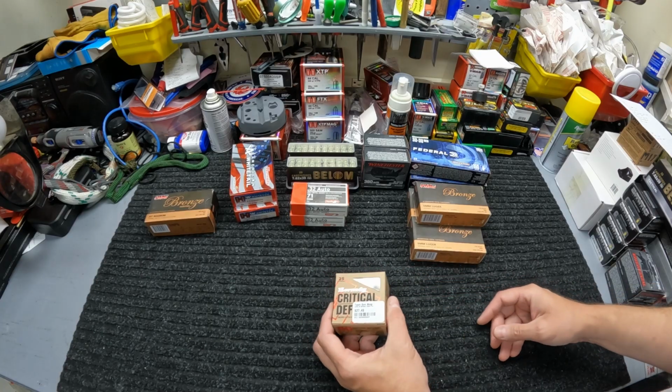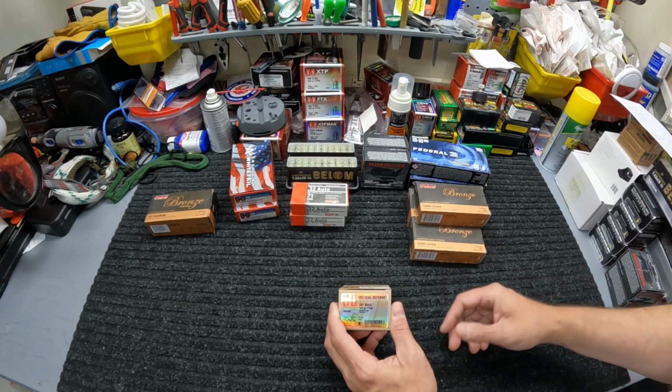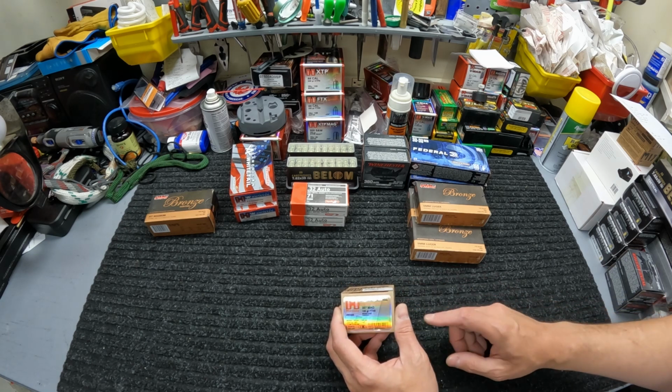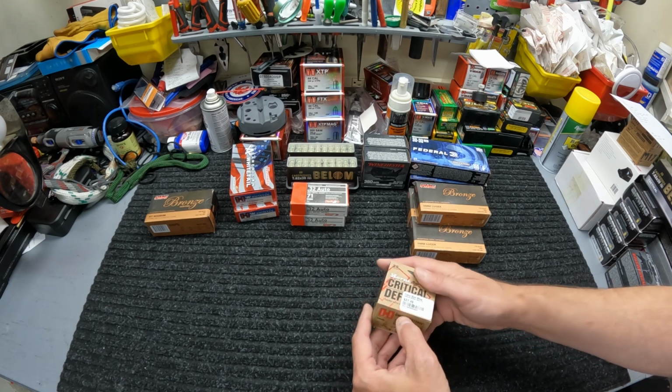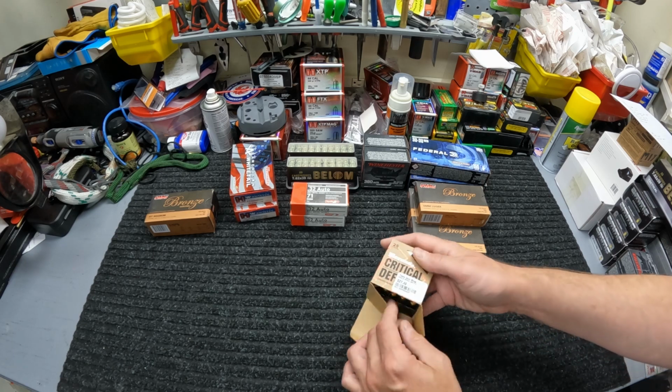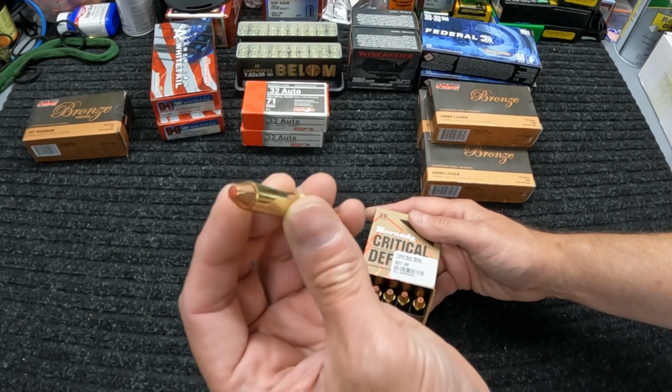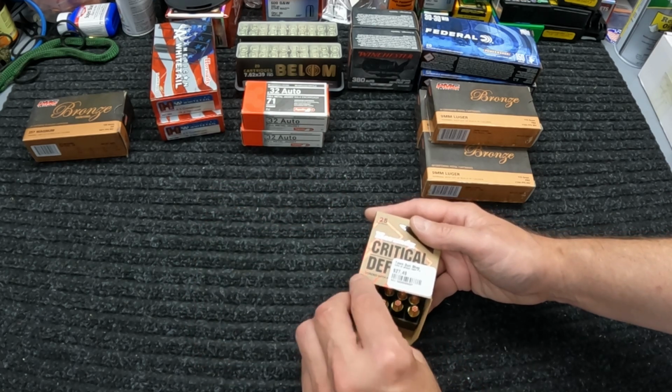And then staying with the 357 Magnum, I didn't have any Critical Defense in 357 Magnum, so they had this in there. So I got one box of the Critical Defense 357 Magnum. This is the 125 grain with the FTX projectile, of course. Now these are 25 rounds in a box. You know, most of this Critical Defense comes in 25 rounds. So I got one box of this.